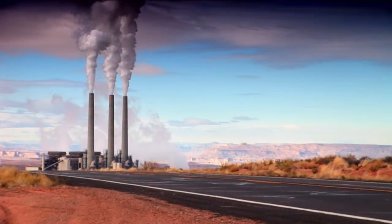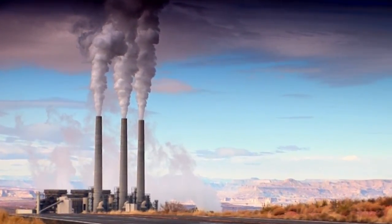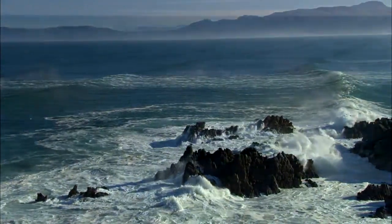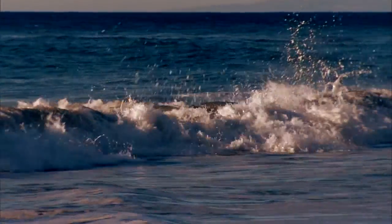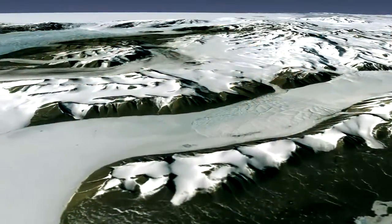Although humans have been adding significant amounts of carbon dioxide to the atmosphere over the past 2 centuries, it also appears that the Earth's plants and oceans have been absorbing more than usual. Where this additional carbon dioxide is going is one of the big mysteries scientists hope to solve with OCO-2.